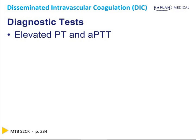There's DIC, vitamin K deficiency, liver disease, because vitamin K deficiency inhibits factors, ready? 2, 7, 9, and 10. So it elevates both the PT and the PTT. But in vitamin K deficiency, the platelet count will be normal.